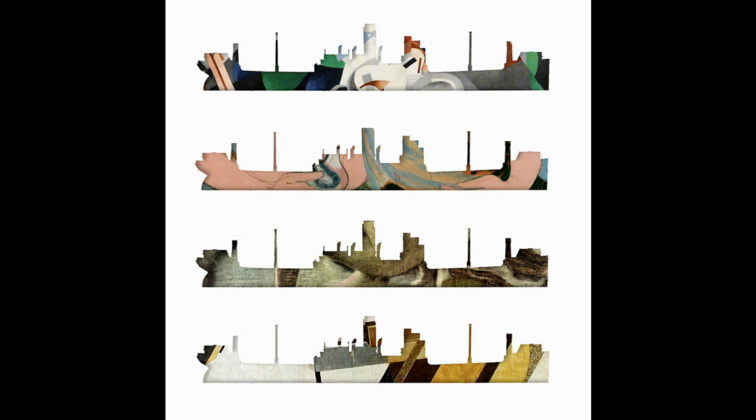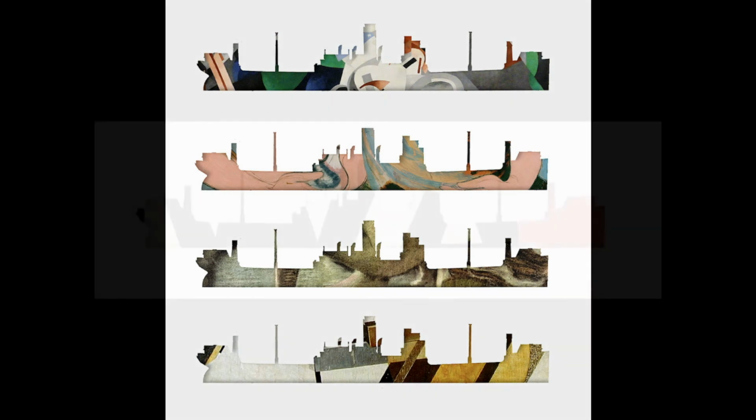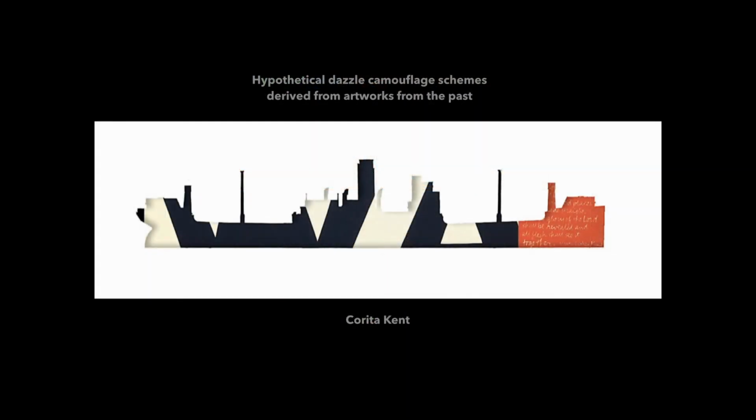I was unaware of Mason's experiment when, a few years ago, I made scores of camouflage schemes by way of computer by superimposing digital ship silhouettes onto public domain photographs, as well as artworks from the past.